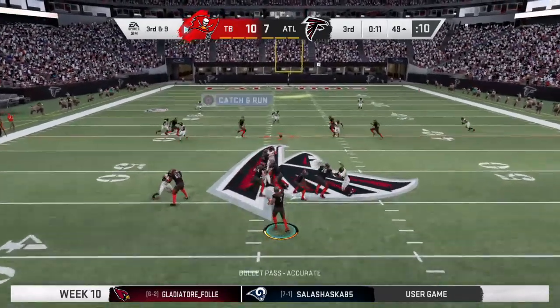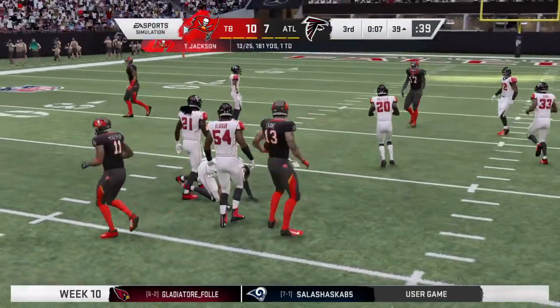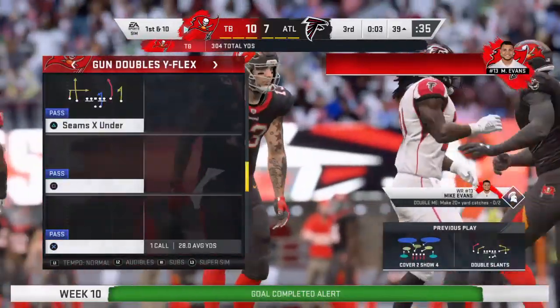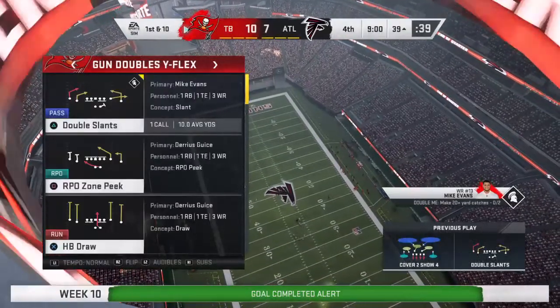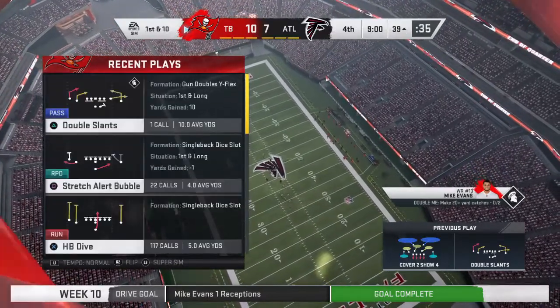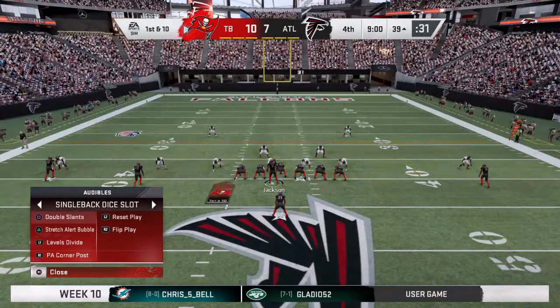From the gun, Jackson. He's got Evans. And that's going to be good for another 1st down as the tackle's made at the Falcons' 39. And he has now hit number 500. Charles, that is his 500th NFL career catch. Definitely worthy of applause, but I remember when 500 meant you were going to the Hall of Fame. Nowadays, in today's football, 500 puts you on the path, a significant number.